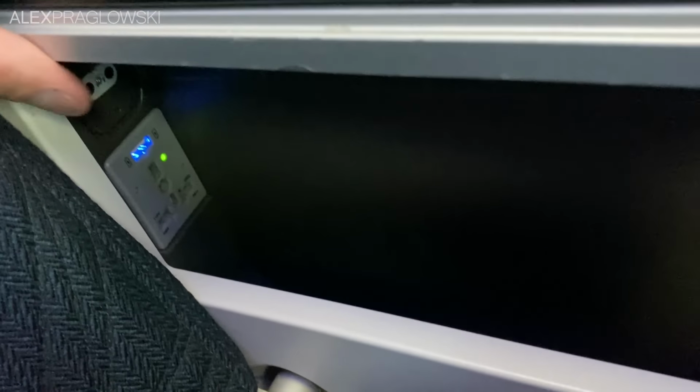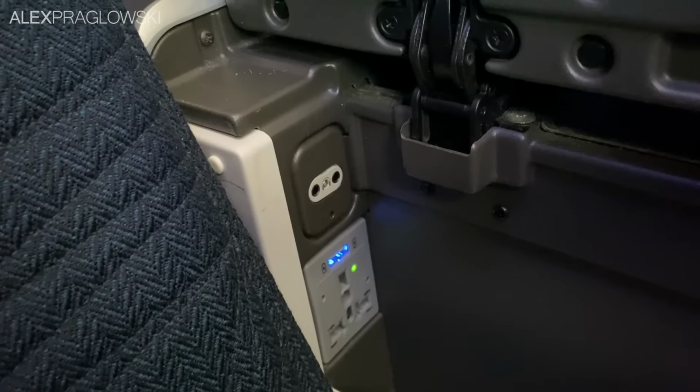Further back is this interestingly placed power outlet, plus the headphone jack, and what seems to be a bit more storage space. Each of these headrests are adjustable as well.